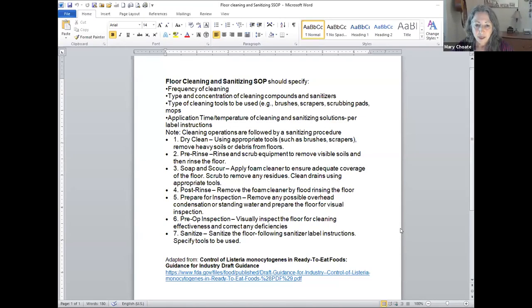So this is from the FDA, adapted from their paper, Control of Listeria Monocytogenes in Ready-to-Eat Foods, Guidance for Industry. So here's an idea of an SOP. Many of you already have them, but you want to specify the frequency of cleaning, how often you are going to clean the cooler, type and concentration of cleaning compounds and sanitizers, right?